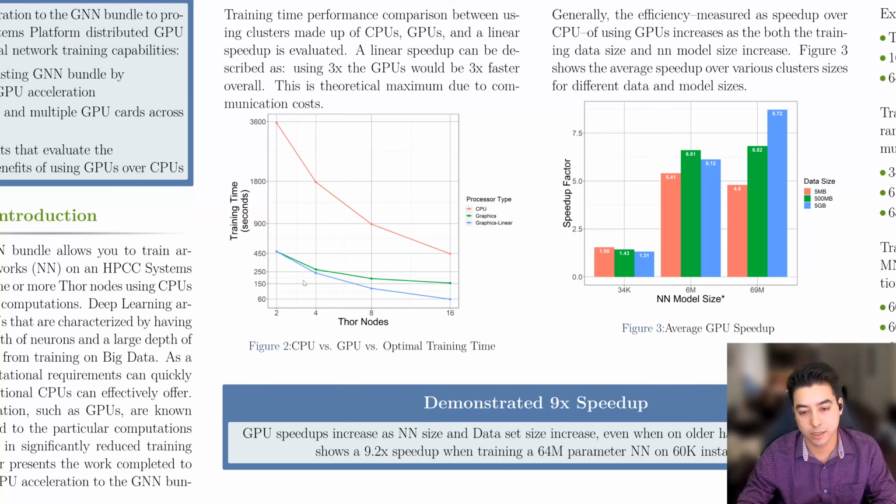But as you can see here, a 2 Thor node cluster as a CPU takes around 3,600 seconds to train a particular neural network on a particular data set, whereas the dual GPU-enabled system takes a little over 450 seconds. You can see the training time drastically reduces as you increase the number of nodes.